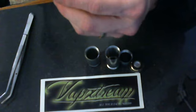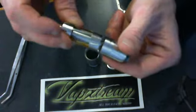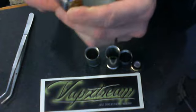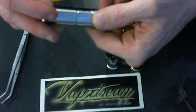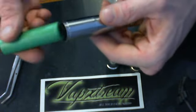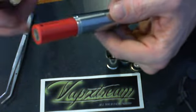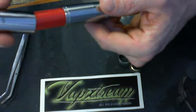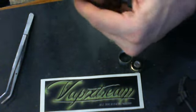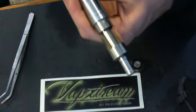We'll then thread the top cap on. We're going to thread on the U-tank so that we got our connection. We'll thread on the medium-sized tube, I guess. Drop in our Sony. Actually, you know what? We don't even have to use that. We can use the IMR-AW 18650, and then we'll slide the larger size tube, and then we'll slide the locking ring, and we'll thread that all the way up.